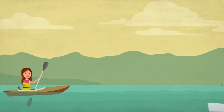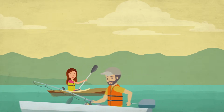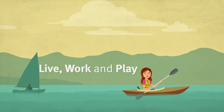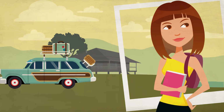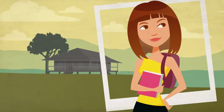Hi, my name's Rita. My family moved to a riverside suburb in the 1960s. River locations are a great place to live, work and play, but living in a floodplain means that from time to time we experience floods. In my lifetime I've seen several different flood events. Back in 1974, my family experienced a major flood and we had to evacuate.